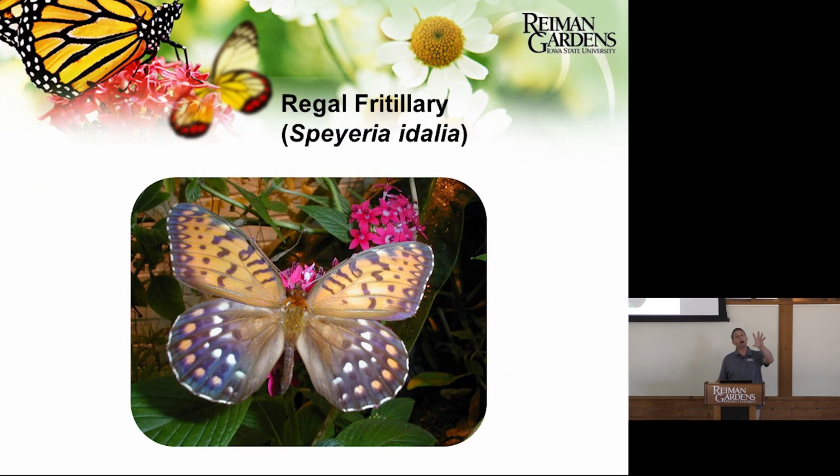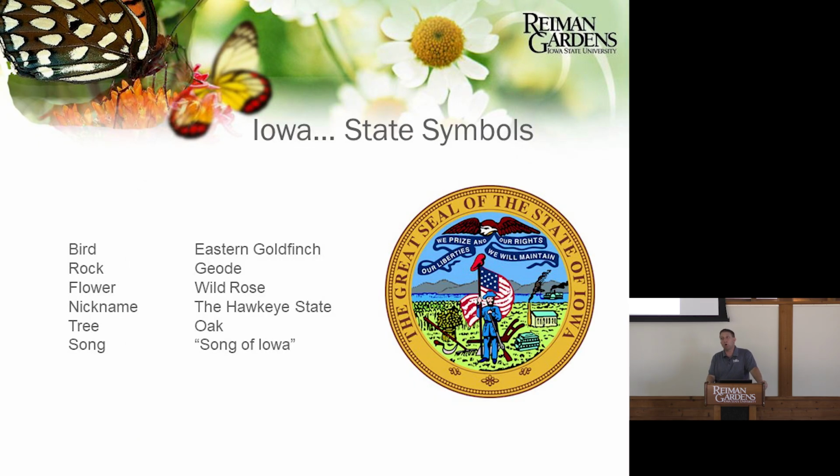Now, I need to make one quick plug for another Iowa native butterfly, because we talked a lot about monarchs and lightly on some of the other ones. Did you know that Iowa is one of a very small number of states that does not have an official state insect symbol? Now, we have a bird, a rock, a flower, a nickname, a tree, a song, but we do not have an official state butterfly or insect. And technically, Iowa has the least official state symbols of any of the 50 states.